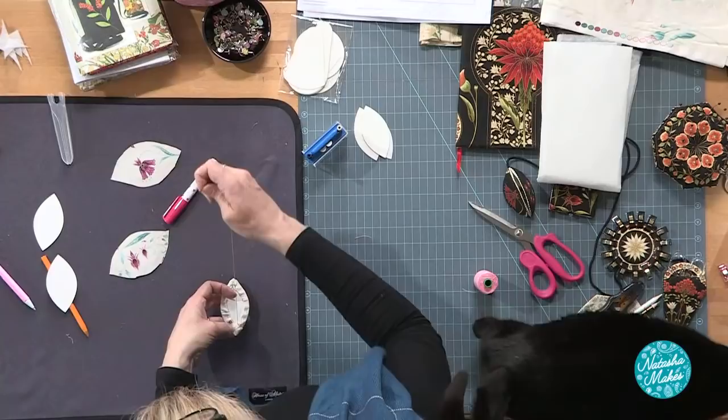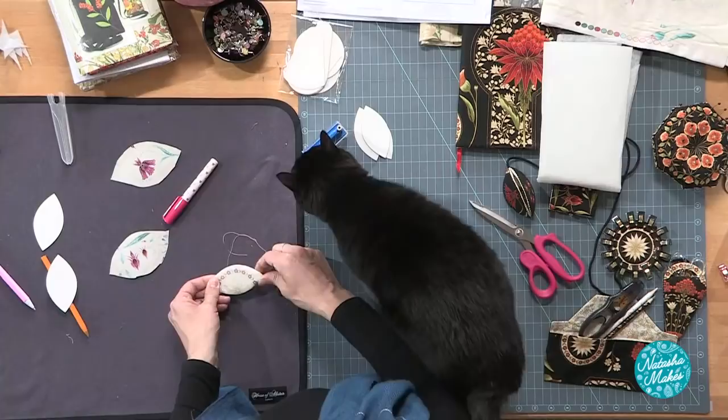So just tie that knot off there. Now, the other way.